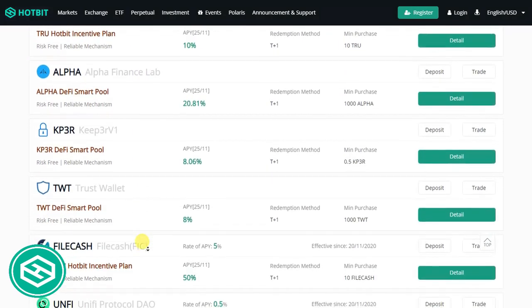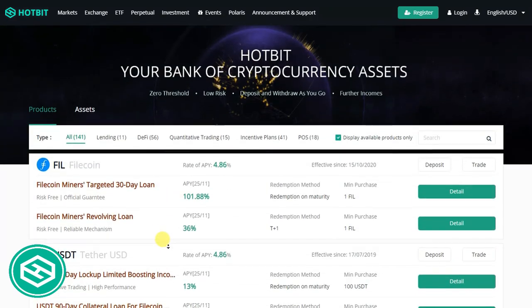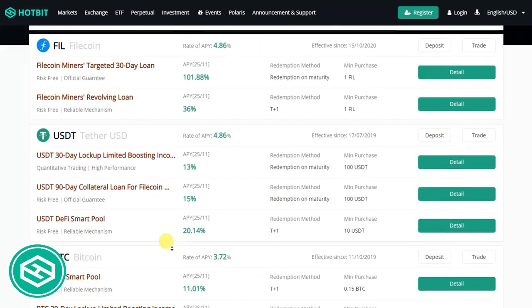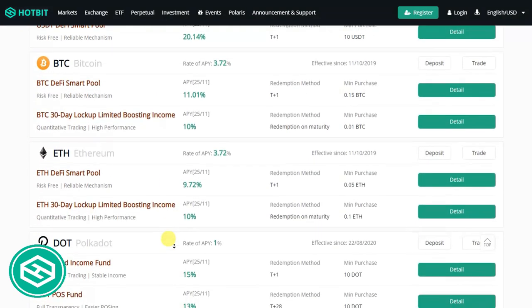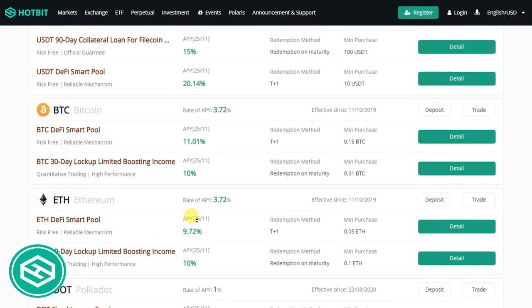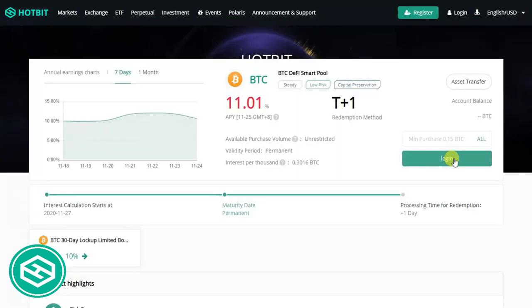But guys, remember, all this comes with risk. So if you have a financial advisor, get financial advice from them. But besides that, let's continue with what's on topic today. So let's look at BTC as our example.